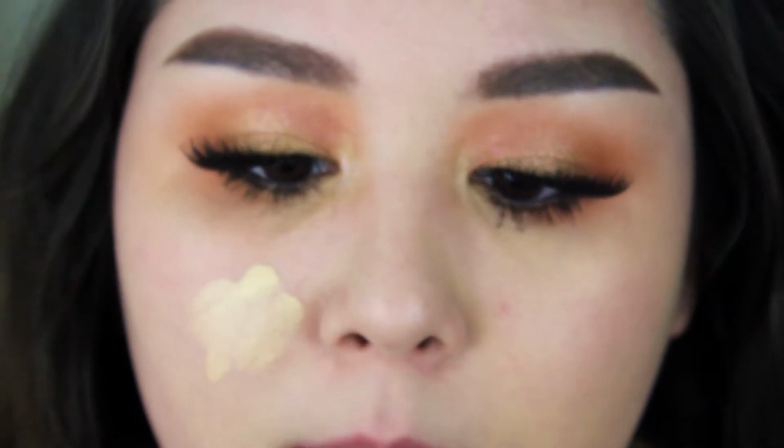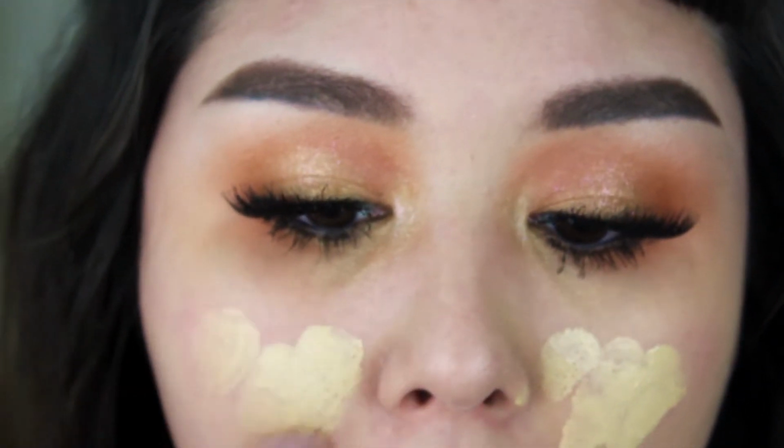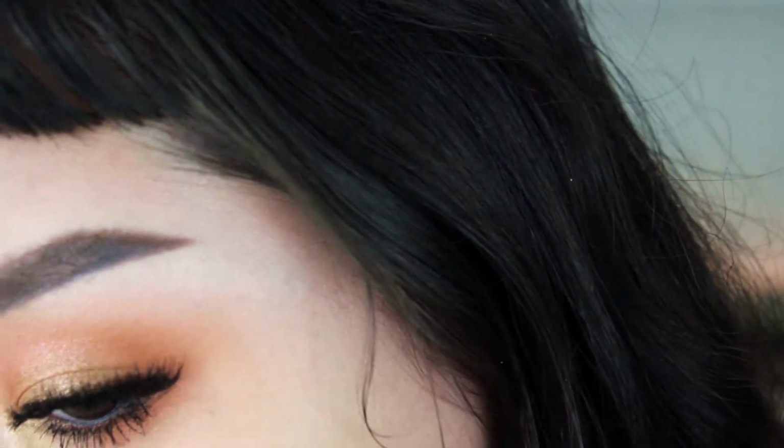For the sake of this video, I'm going to put a little bit more, but I have a feeling I'm going to take it all off and just call it a day. Do you guys see that? It's so freaking bad. It's so bad. It looks cakey but has no coverage. And it has this scaly effect on my skin.